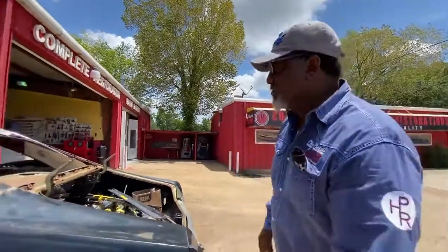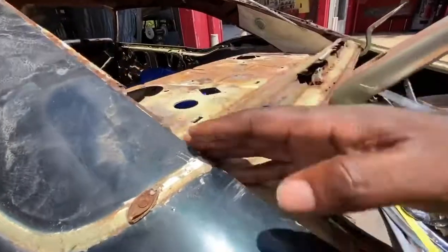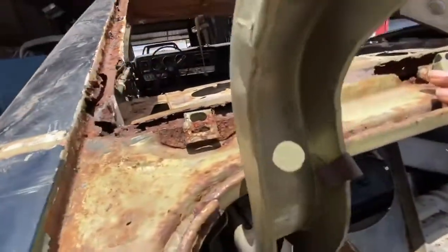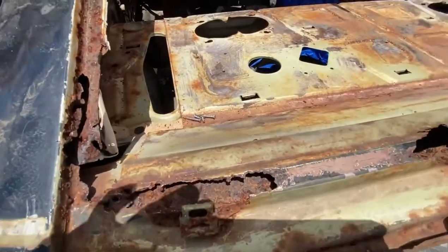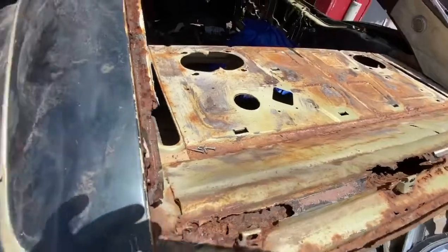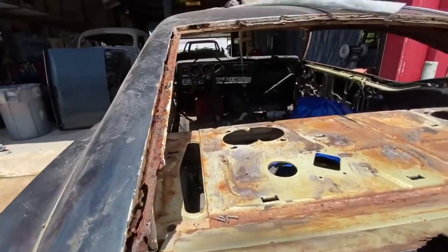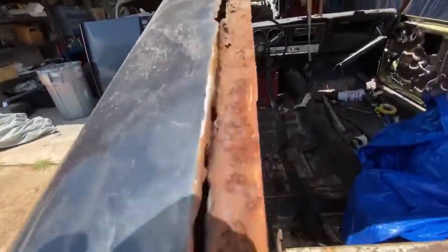Let me show you my challenge. Look at this metal here. Look at that channel there. Look at here. Now, a lot of this can be fabricated, but a lot of this can be purchased and then fabricated in, which from a budgetary perspective, that's always easier on the client. But just look at that challenge there that we have to deal with on this.